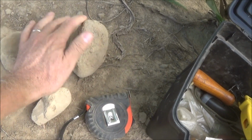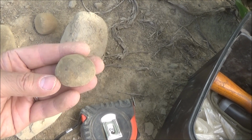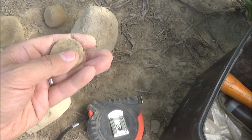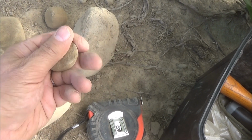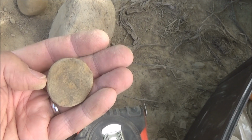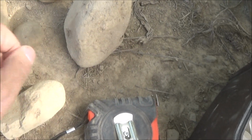This one's dimpled on the bottom. We wouldn't have thought much about this except of where we found it. I mean, it's kind of shaped like a cone. But again, we're not sure. This doesn't look like it's broken in half. This has got wear along the edges, but not sure.